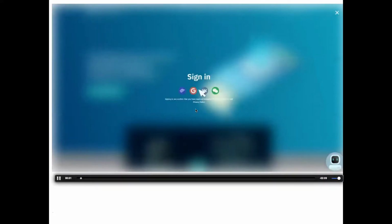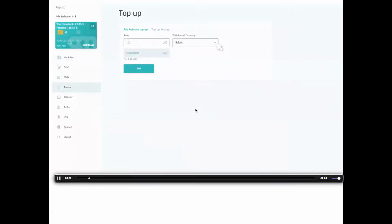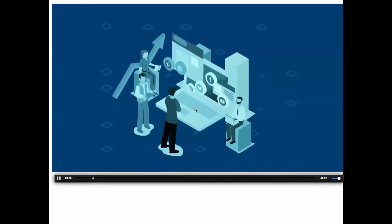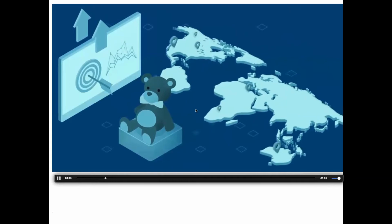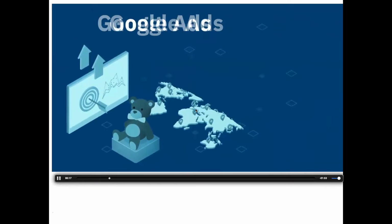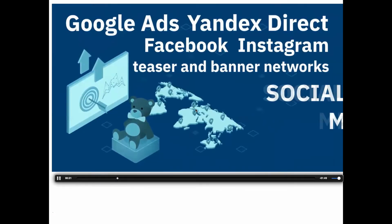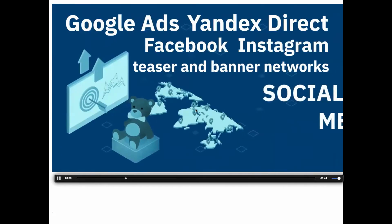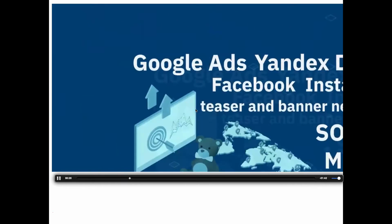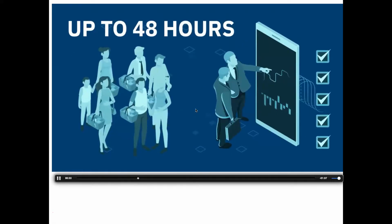Register at AI.marketing and choose a convenient payment method to top up your advertising balance. We continuously analyze trends in social media and search queries to select trending keywords that are gaining popularity in real time. Products that match trends are selected from a large number of catalogs. The marketing team orders region-specific advertisements through Google Ads, Yandex Direct, Facebook, Instagram, a variety of teaser and banner networks, and other social media platforms. Advertising campaigns and sales begin after a moderation period of up to 48 hours.